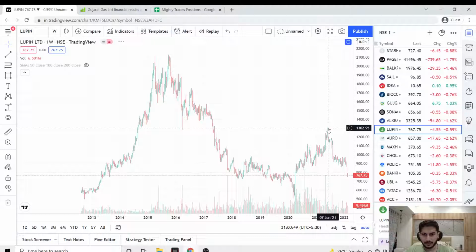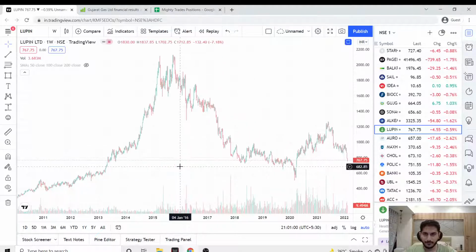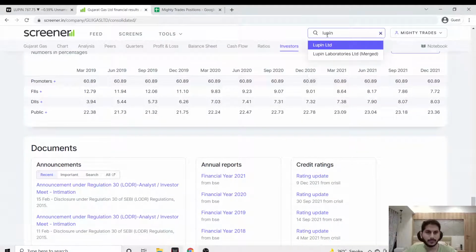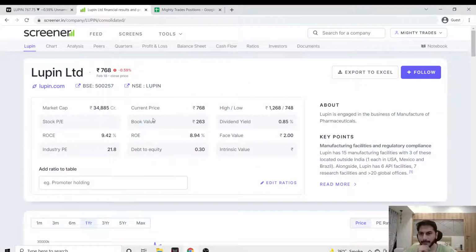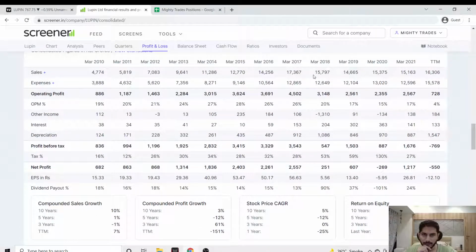Lupin. Okay, so this stock is underperforming the market hugely, right? I mean, it's come back to the price where it was trading back in 2018. Let me look at the fundamentals a little bit here to see if there is any contrarian trade in this case. Okay, so if we look at it, the sales have pretty much remained the same quarter on quarter. Net profit has also been pretty much the same. If you look at the yearly figures, there has been no real improvement since March 2018. The sales was 15,800. Now the trailing 12 months is 16,300. Just an increase of 500-600 crores in 5 years. So not that great of a growth story.